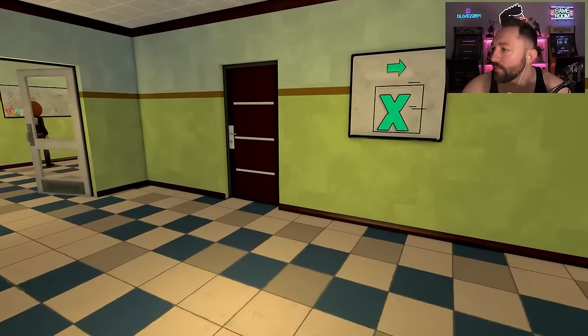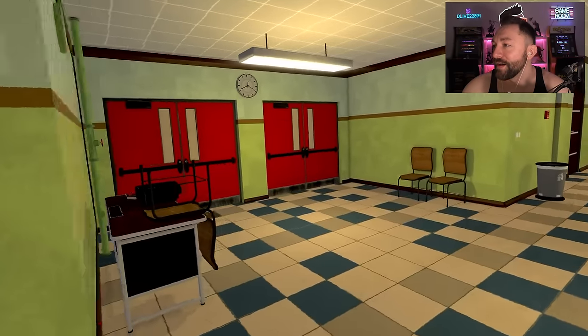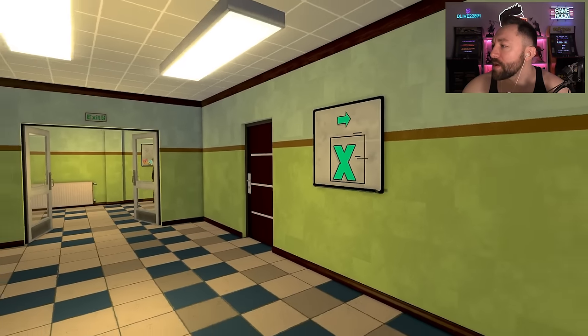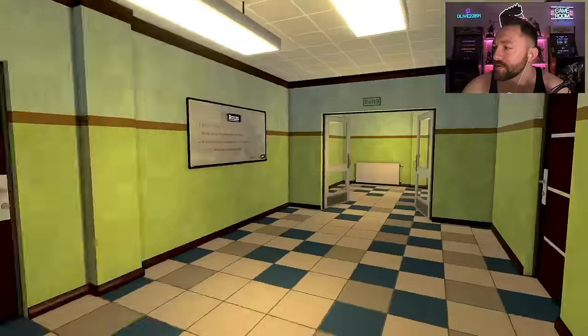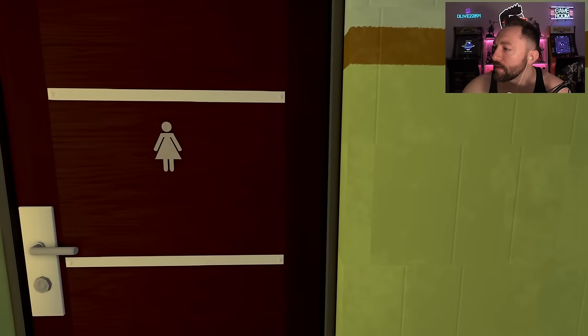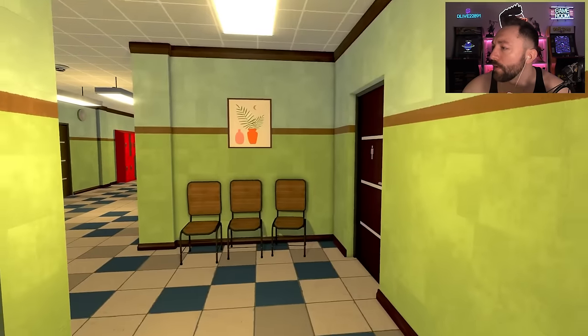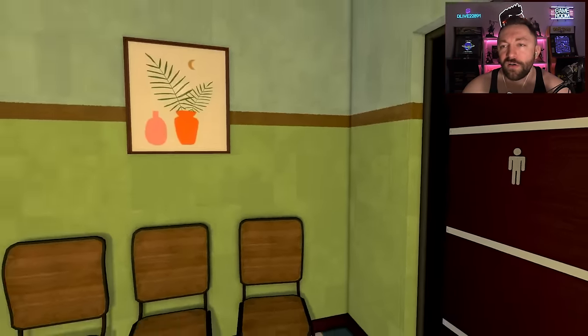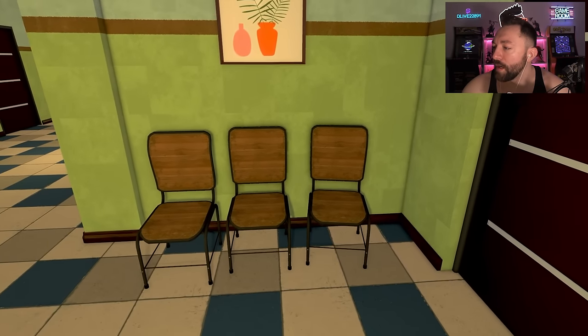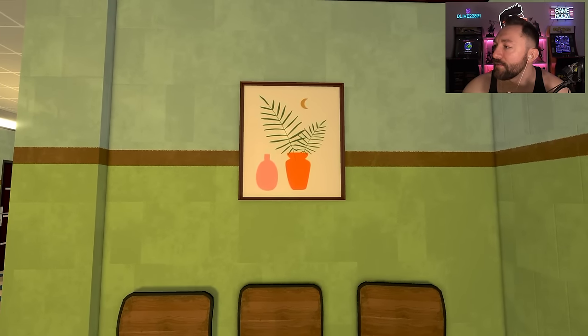So we have, can we go in? Okay, so we can't go in rooms. So I'm thinking that some of these doors can open up. So we have just two rooms, a big X. I think this is the floor sign, maybe. Two bathrooms, a spot, I don't know what that is. An alarm, maybe? Because it looks like a school. Maybe an alarm, like the bell probably. We got three chairs and then a painting with two pots, a fern and a moon.